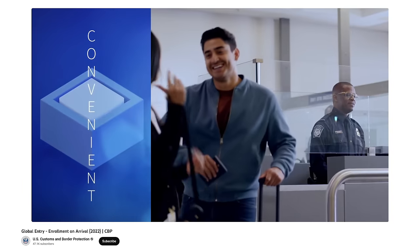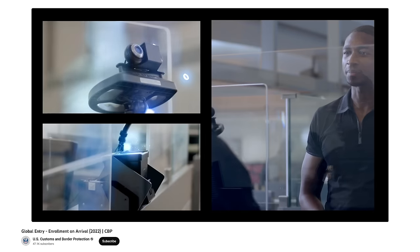Also, it is really hard to get a Global Entry interview, but they have what's called Global Entry on arrival. So when you're coming back from an international trip, you can actually do the interview at the airport without an appointment. So that's what we did last night.